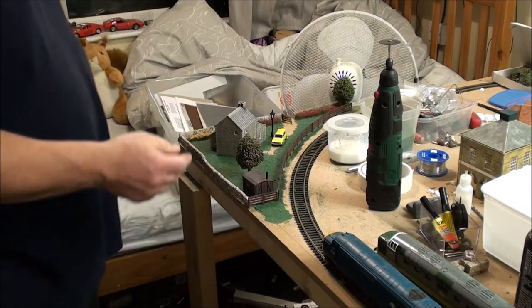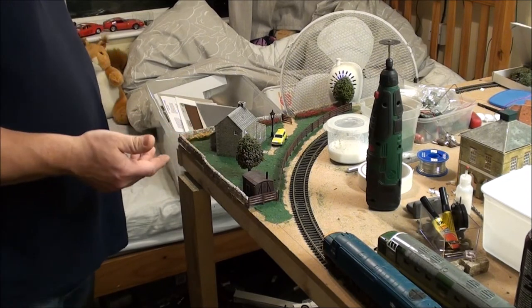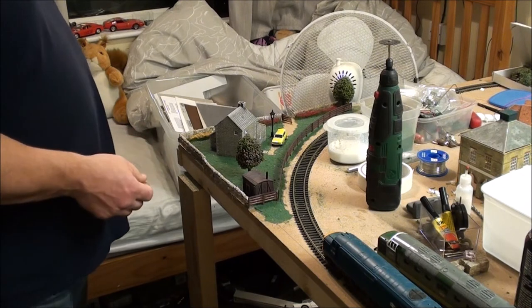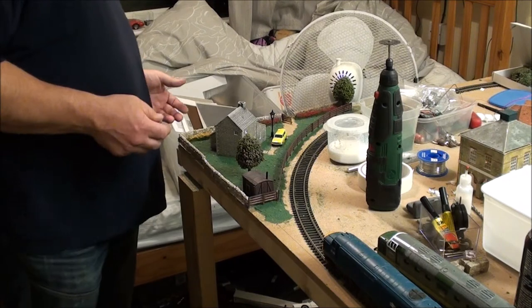unless I decide to put like a tiny, I don't know if you can get things like tiny little lawn mowers or other garden implements. I could perhaps dot around, you know, lean up against a shed or something just for a bit of decor.